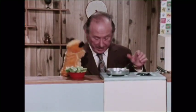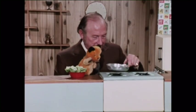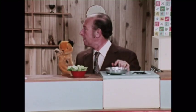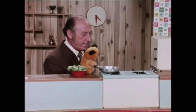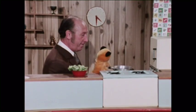Are you going to try and toss it? It's coming along beautifully. Just about ready. There we are. Lovely. What's that thing you're doing? Never mind. You take this, Sooty, and toss the pancake. Watch it. Oh, marvellous.